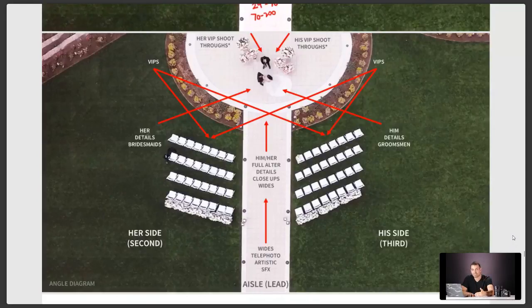And the people that are generally in the front, they're going to be the VIPs. So you're focusing in on just those front row or two. And we're focusing in on the bridal party. Make sure that we got good expressions of each one of them as they watch and they enjoy the ceremony.